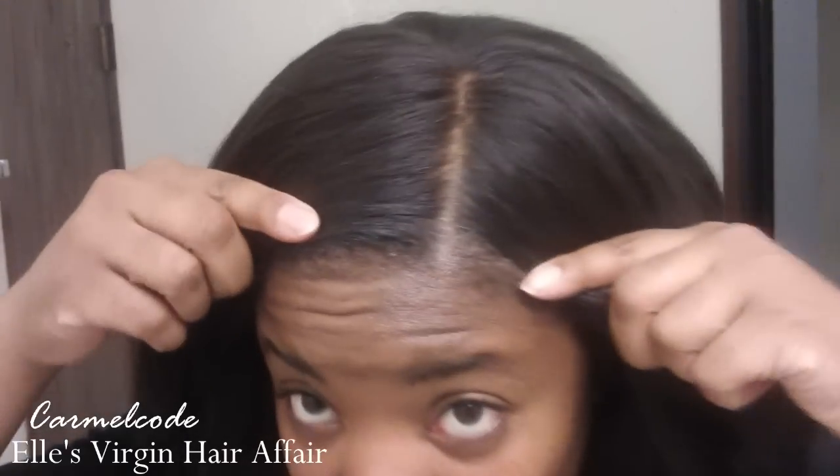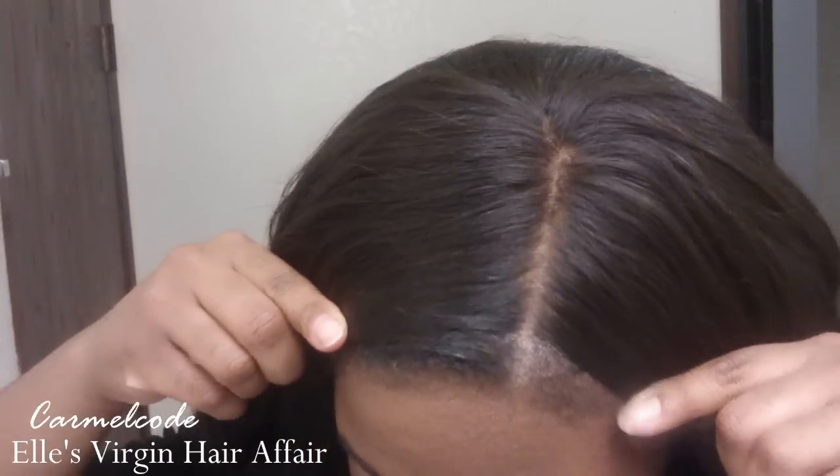So, as you guys see, I am rocking a closure. This is my closure. And this is not from Elle's Virgin Hair Affair. This is actually from Candy's Weave. This is my closure that I had from them, and I absolutely adore the closure, so I don't have the hair anymore because the hair gave me some problems, but I am loving the closure. The closure was amazing. If you want to see more details about the closure, I will put a link down below.